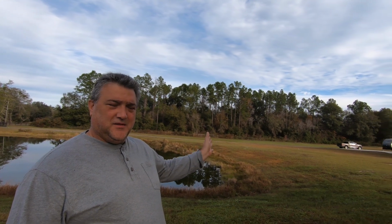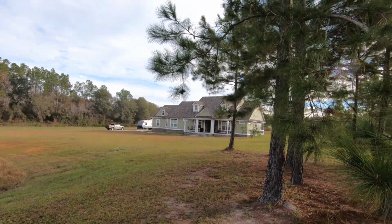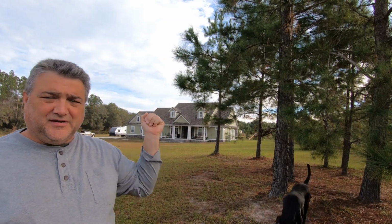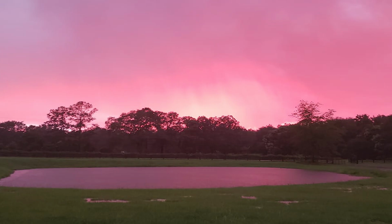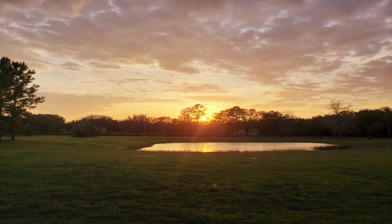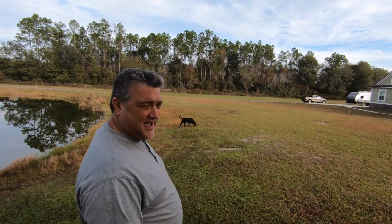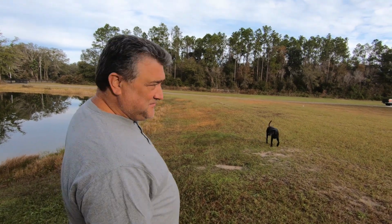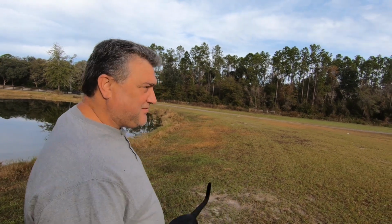So this, on the back side of the pond, would be the eastern side of the property. So the way that we oriented the house was the sun rises behind the house because the back faces east, and we get some stunning sunset photos because the sun sets in the west, in the front side of the house.